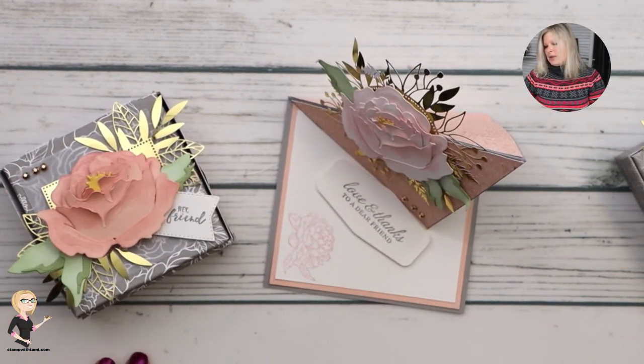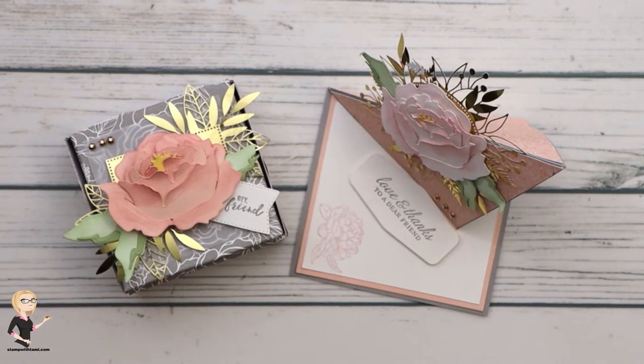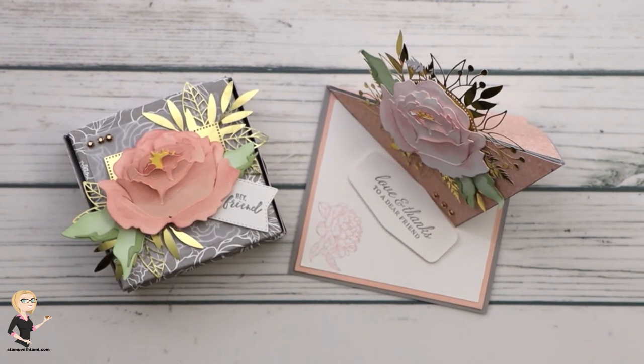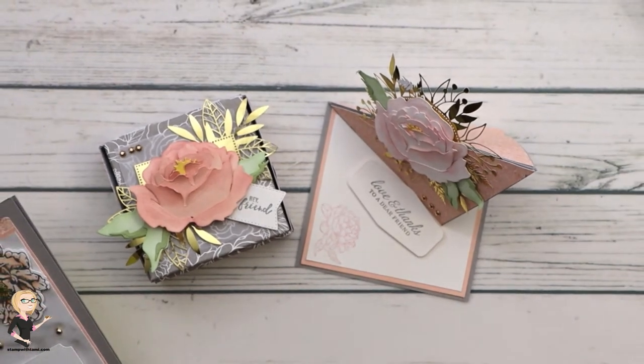All right, so give me one second. Let me see if I can find the other card tutorial I was going to share with you guys. I got it! Woohoo! Yay! It's worth the wait. Trust me on this one. Totally worth the wait. All right, here we go. You ready for this?